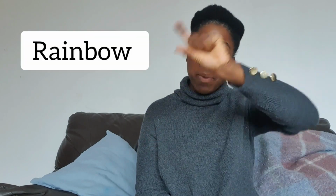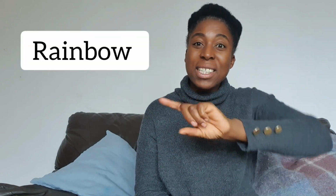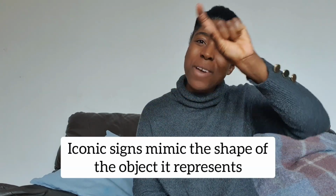So your hands make a sign, and some of those signs remind you of the object or the thing that you're signing. For example, the sign, we talked about it in the weather video, the sign for rainbow. We talked about that being iconic because it looks like a rainbow. You're drawing a rainbow in space.